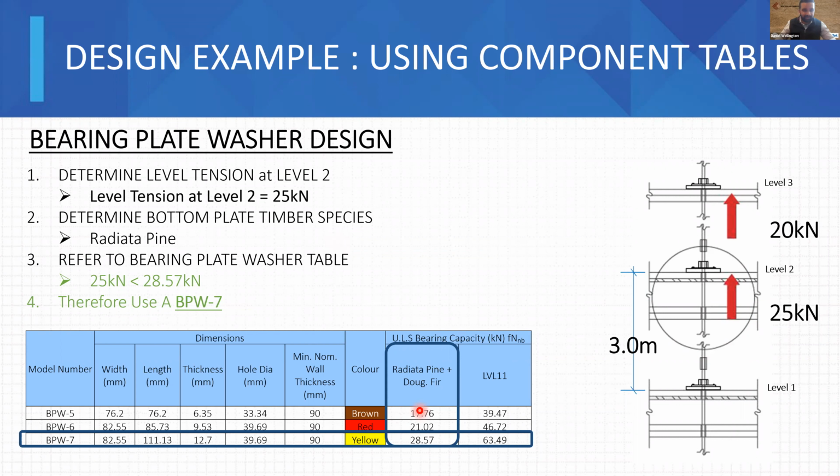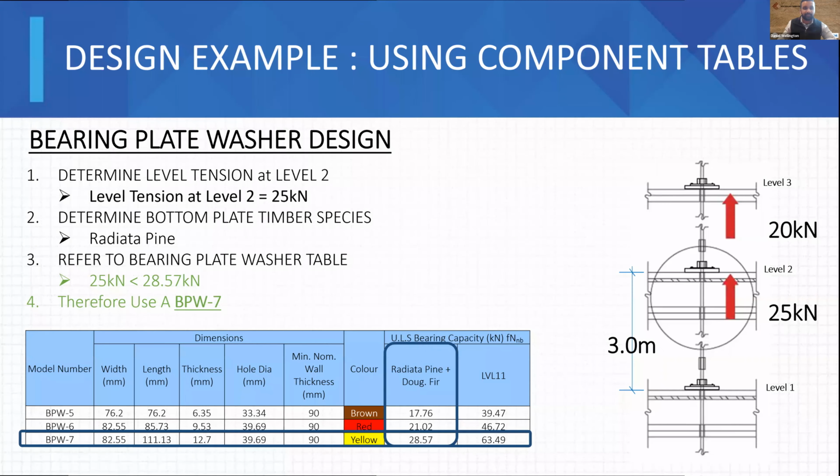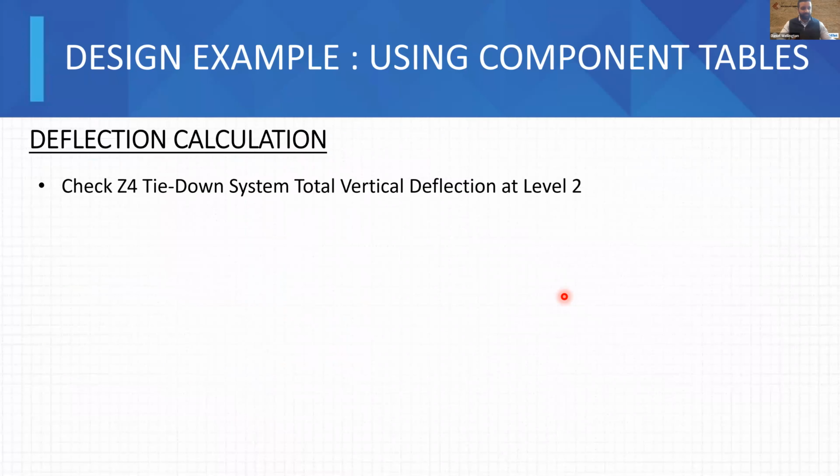So we know that our bottom plate is radiata pine. So we take our level tension at level 2, and we go down the radiata pine column, and we find the first bearing plate washer that gives us a bearing capacity greater than 25 kilonewtons. And in this case, that is a bearing plate washer 7, and it's yellow. So now that we know what components we need, let's go ahead and perform a deflection calculation.